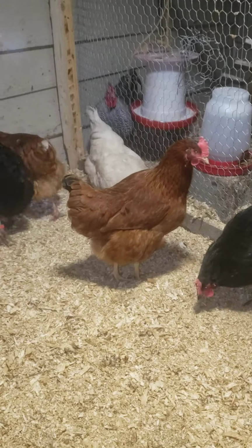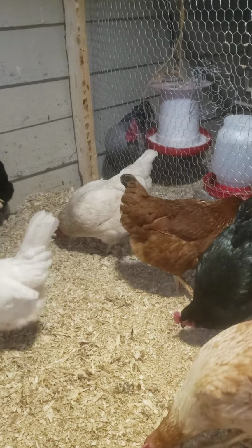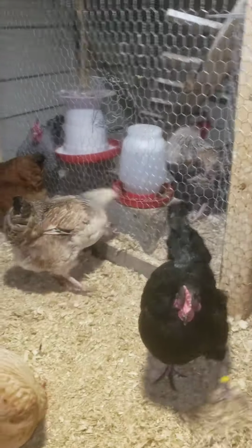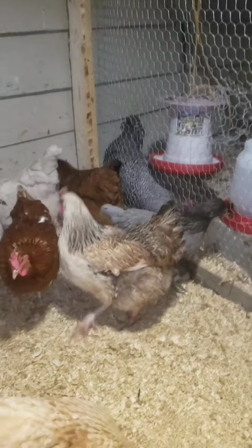I got some babies of Chubbs. So back here in the corner, I got Chubbs and the Black Stars. So these ones here, I mixed the two together. I had about 16 eggs. I got a lot fertile. So Chubbs did a great job.